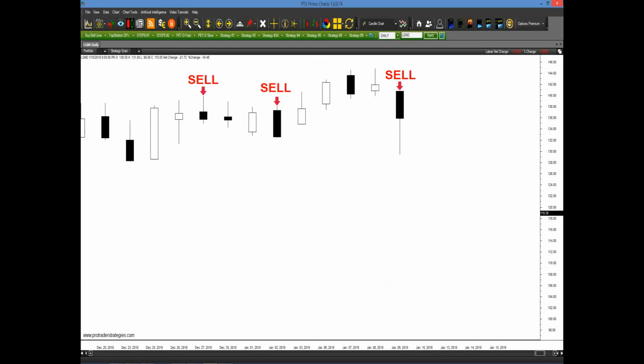Here's another cluster in Legend, LGND. This was in the beginning to middle of January. 3 sell signals, and nothing much has happened. Now, if you're one of the students who has very short risk parameters and doesn't like to have a lot of risk, well, you might have had a few losses here. For example, if you had taken this and put your stop right over that setup bar, you would have been stopped out.